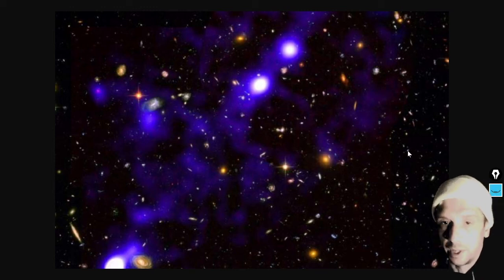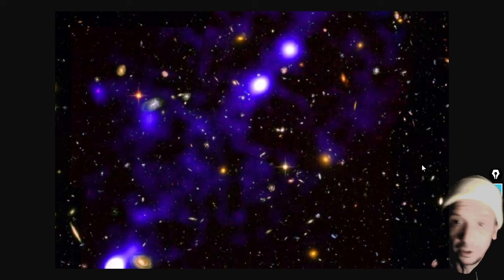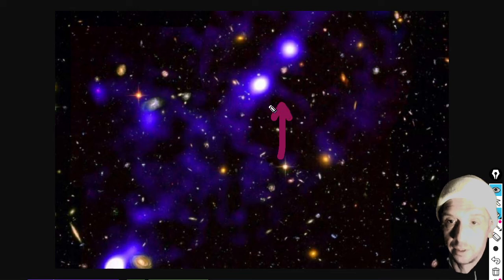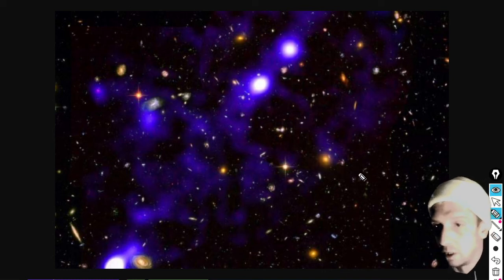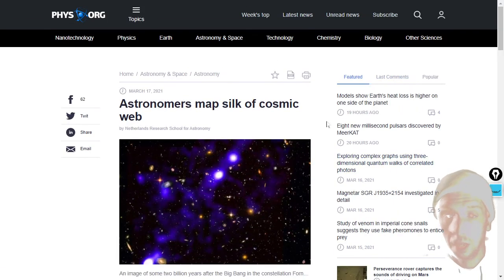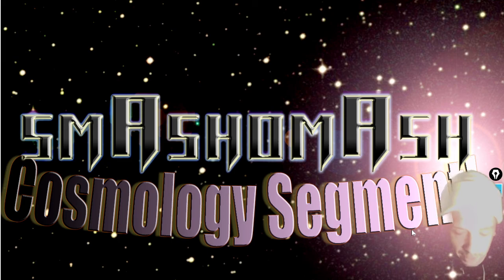So anyway, there's a very, very distant galactic cluster that we're looking at here, and really lengthy filaments, which are being ejected from, again, the poloidal field. So this is probably a jet right here, and this galaxy is probably oriented with its other jet sort of in this direction. You can see that jet right there, a nice straight line out of that particular area. And this explains why galaxies tend to be at 90-degree angles to each other. But without going further into that, it's another phys.org article. This one is Astronomers Map the Silk of the Cosmic Web. And that's today's Cosmology segment.